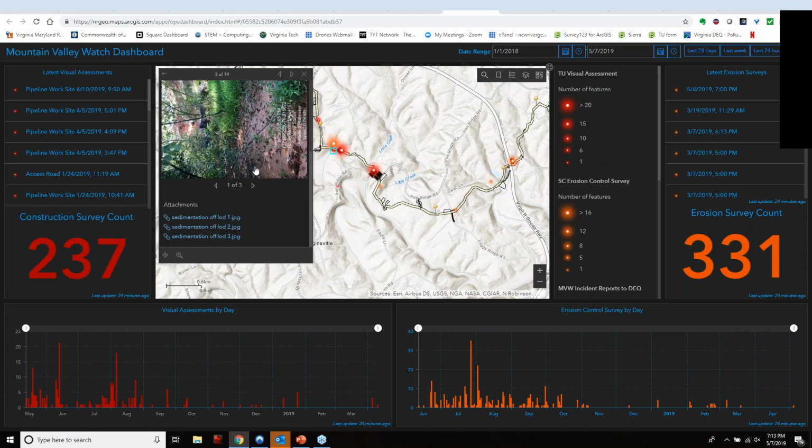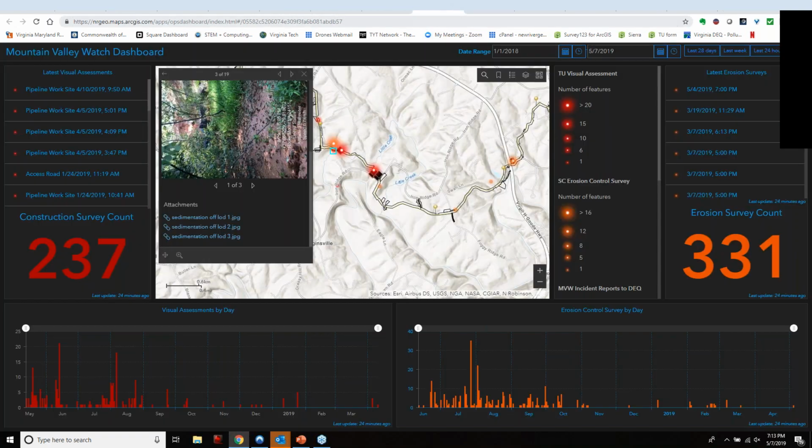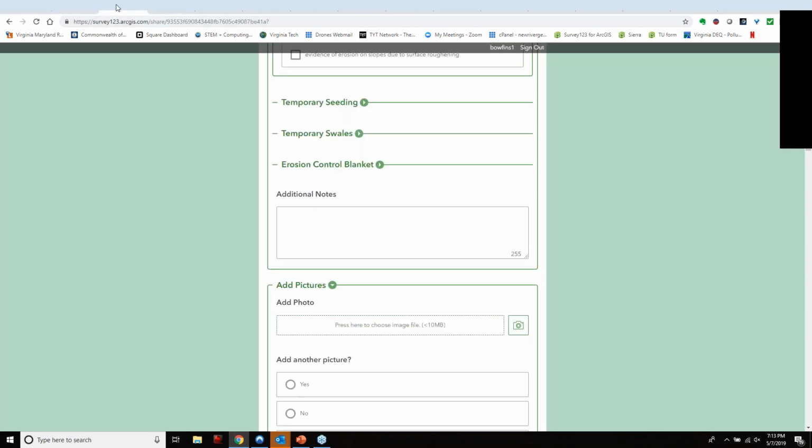So let me get to another one that's got some images. Yeah, here we go. So you can see this was up around Brick Church Road, and they had a really wild area up there where they ended up having to stack up pallets and wood and a lot of stuff to try and stop it, and it just never was. It was just always blowing out like this and causing a lot of buildup.